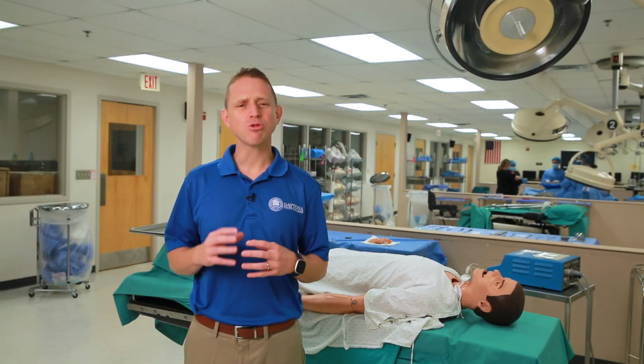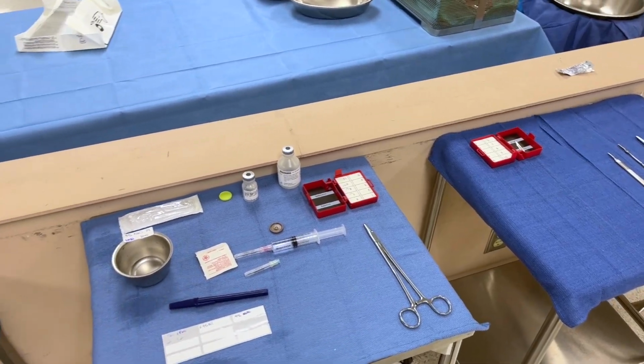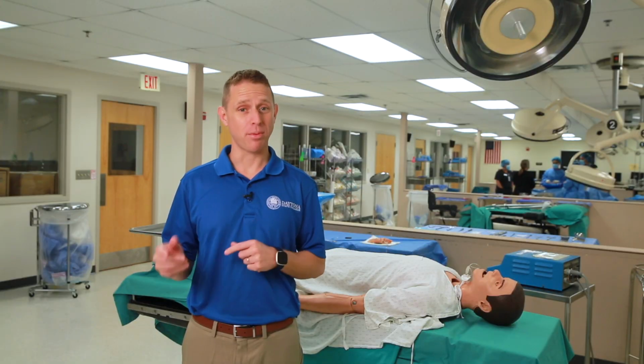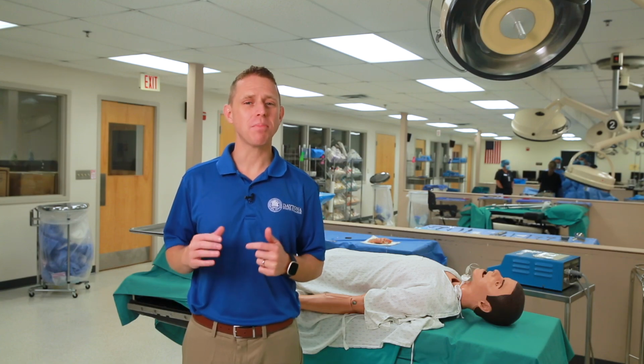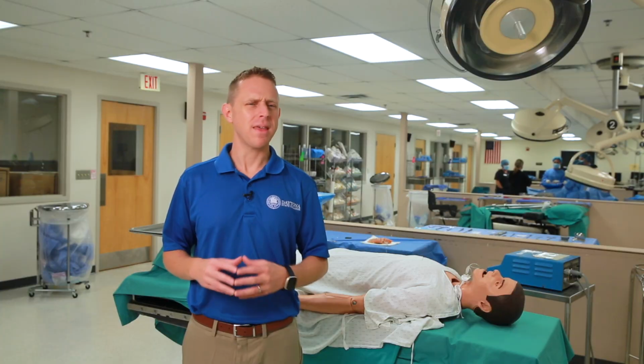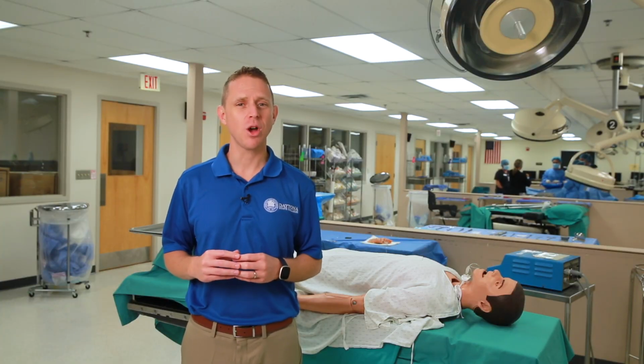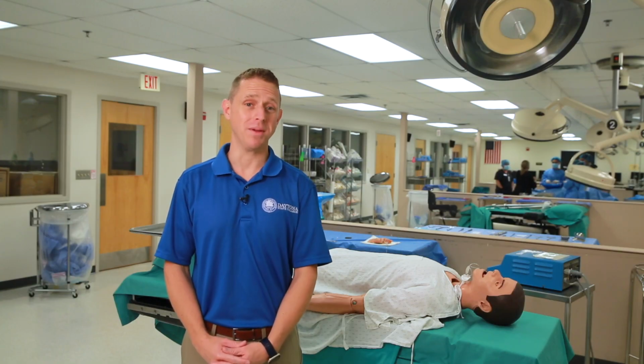Before an operation, surgical technologists prepare the operating room by setting up surgical instruments and equipment. During an operation, surgical technologists pass the sterile instruments and supplies to surgeons. They might hold retractors, hold internal organs in place during the procedure, or set up robotic surgical equipment.